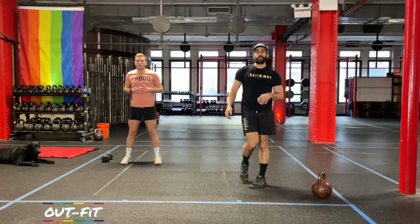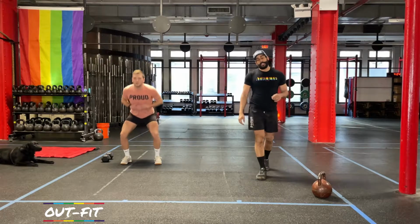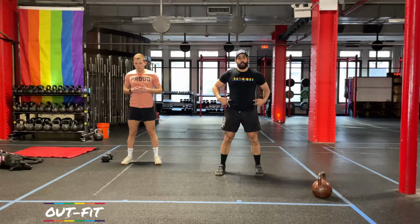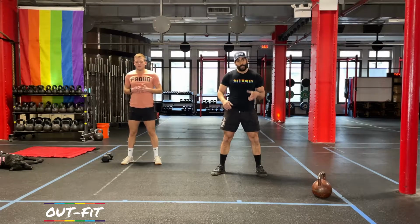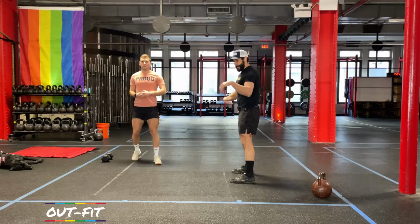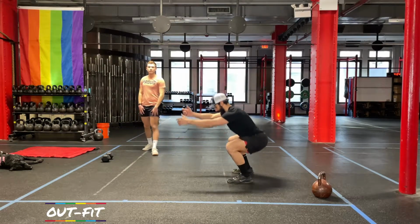So when you're doing these air squats, we're going to be doing some squats later today, so a couple things to be thinking about. Keep your feet about shoulder width, with the toes turned out a little bit, 15 to 20 degrees. And when you're going down and coming up, keep that core nice and tight, all the way down and then all the way up.